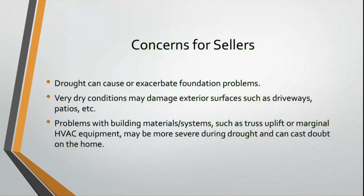Okay, so those are some of the problems that can occur during drought. Let's bring it around to real estate here for a second. Let's talk about some seller concerns. Drought can cause or exacerbate existing foundation problems. It can accelerate that settlement cracking we talked about earlier. Very dry conditions may damage exterior surfaces like walkways, patios, things like that.